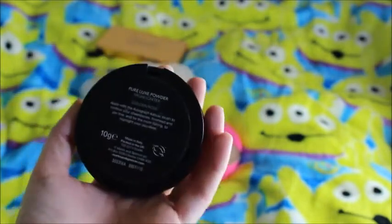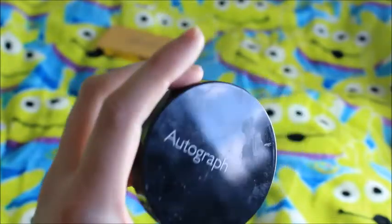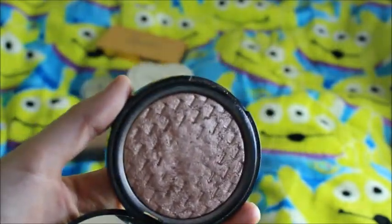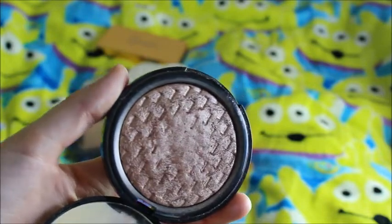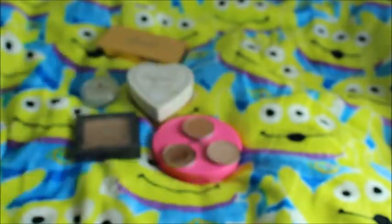The Pure Luxe Powder Highlighter Golden Rose from Autograph, which is an M&S brand. And I got this one thinking it wouldn't be very good, and it'd probably be too dark for my really pale skin. But I actually really love this one. It is kind of in between natural and blinding. I don't really know how to describe it, but it's really pretty and it's really soft and buttery, and it's just such a nice highlighter for the price as well. So I'm definitely keeping this one.